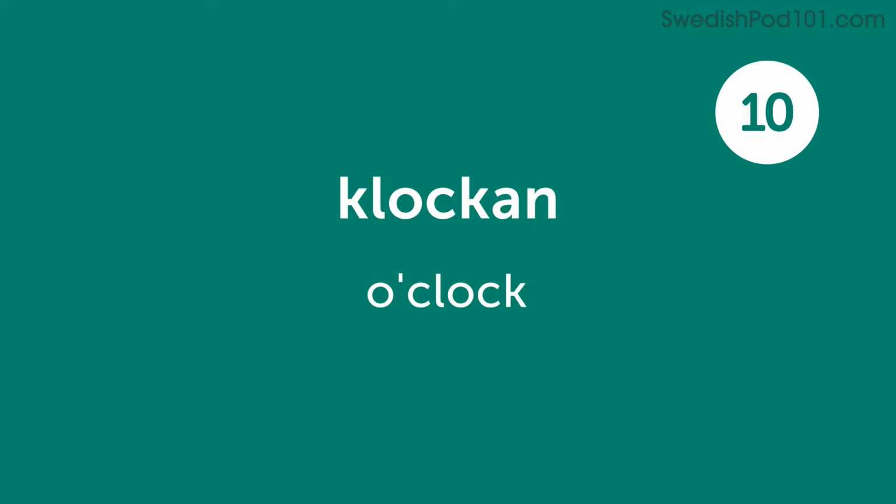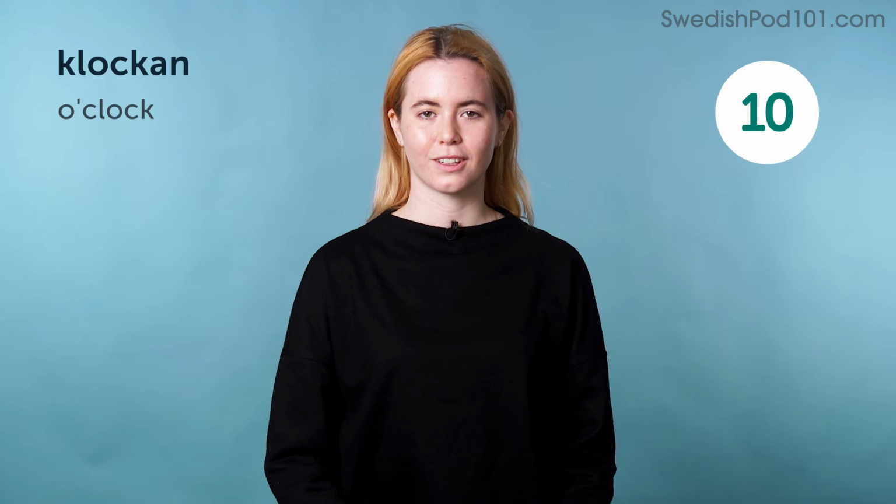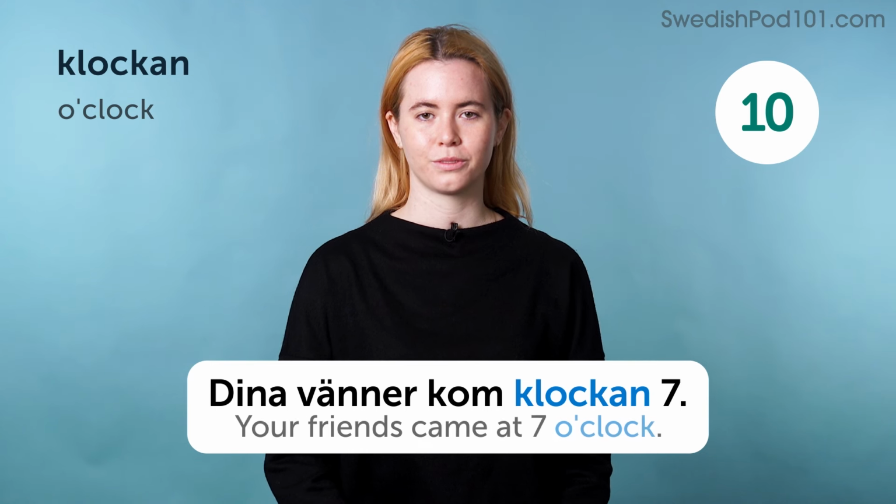Klockan. A clock. Klockan. A clock. Dina vänner kom klockan 7. Your friends came at 7 o'clock. Dina vänner kom klockan 7.